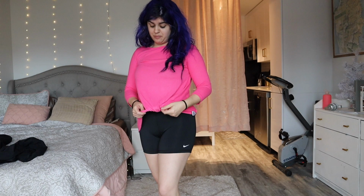The shirt's really comfortable. So I definitely recommend you order it off Nordstrom because I'm pretty sure it's still up on the website. Really comfortable and the small fits perfectly. So I really like it.